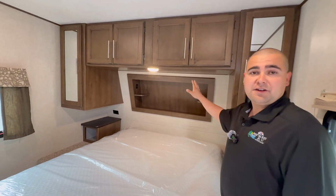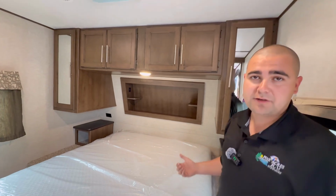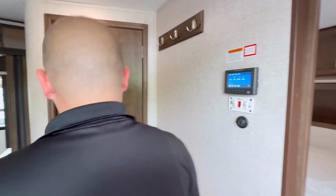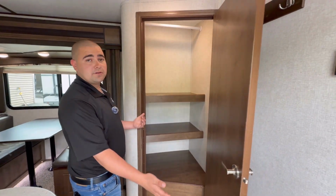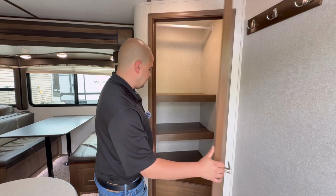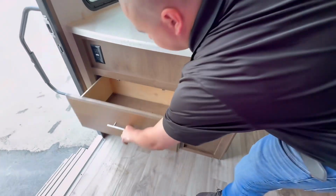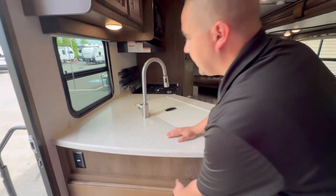I forgot to mention on the front, there's a full front fiberglass cap, just like what you'd have on the motorhome. Super awesome feature. All right, coming out, we have our pantry, or you could use it as a coat closet. Super awesome area right there, guys. Then, before we get too far, you got pull-out drawers. You could also store some shoes, maybe some bug spray, sunscreen, stuff like that.